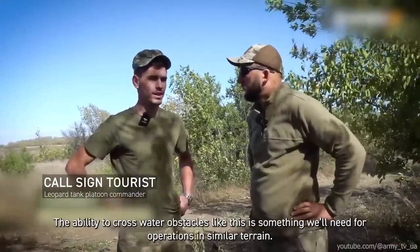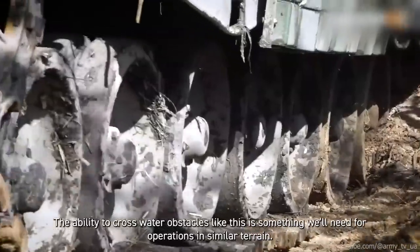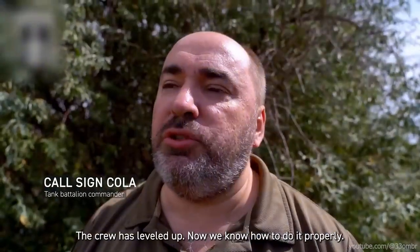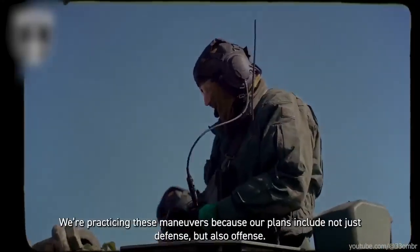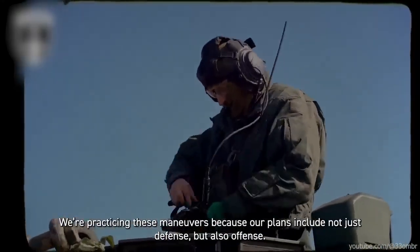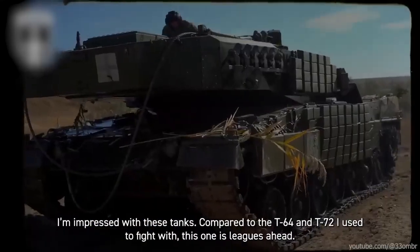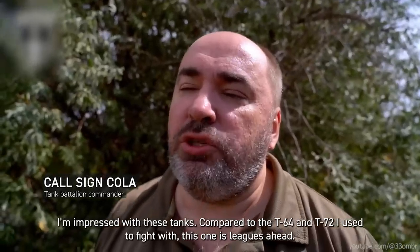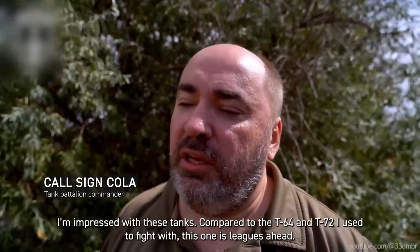The ability to cross underwater obstacles like this is something we'll need for operations in similar terrain. The crew has leveled up. Now we know how to do it properly. We're practicing these maneuvers because our plans include not just defense, but also offense. I'm impressed with these tanks. Compared to the T-64 and T-72 I used to fight with, this one is leagues ahead.